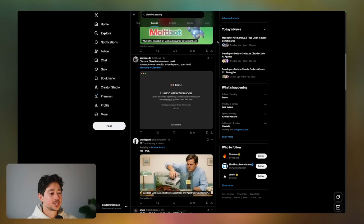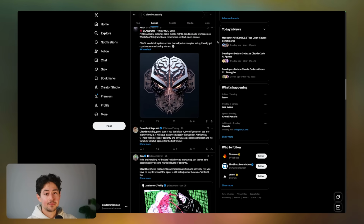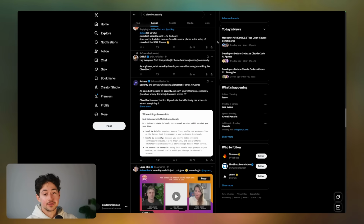We have hundreds of security experts bemoaning just how bad of a situation the Clawdbot story really is. And we also obviously have situations where somebody gives Clawdbot root access and it goes absolutely nuts.